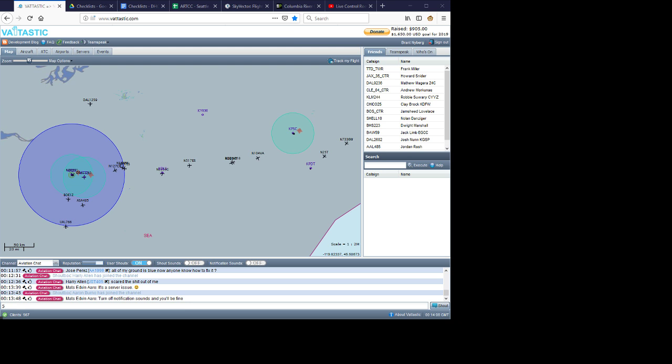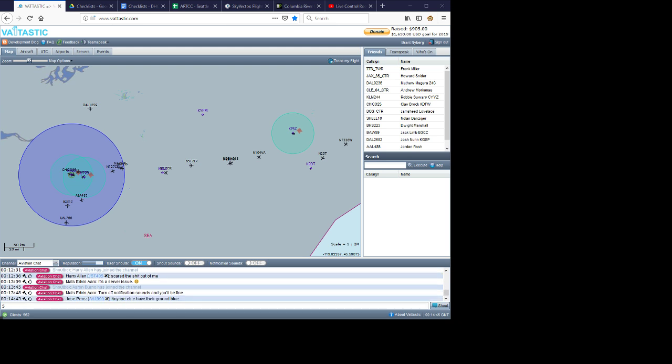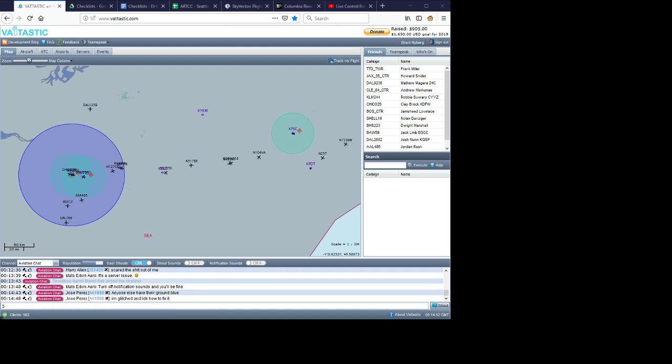Let's see what we've got. See if we can touch and go on this dirt road over here on the south side of the river. Delta 21, runway 29, taxi via Delta. I don't know if I have a straight enough portion of this road to do anything. Maybe when it turns here, but it's kind of on a hill. Don't want to clip my wing.